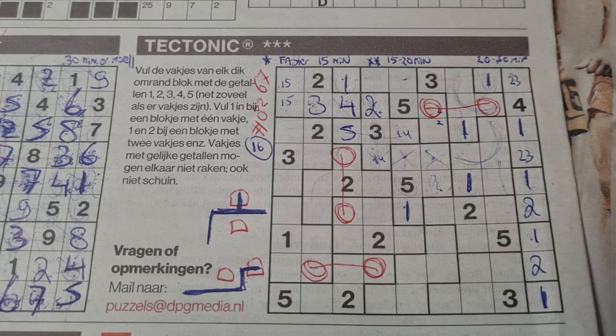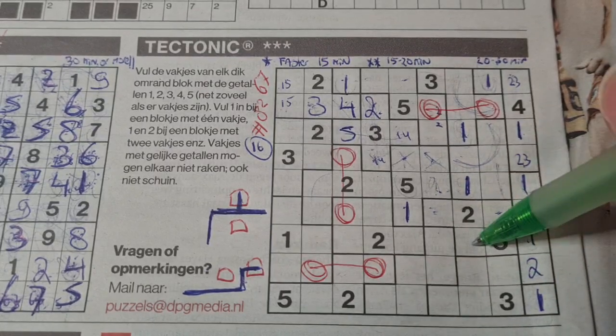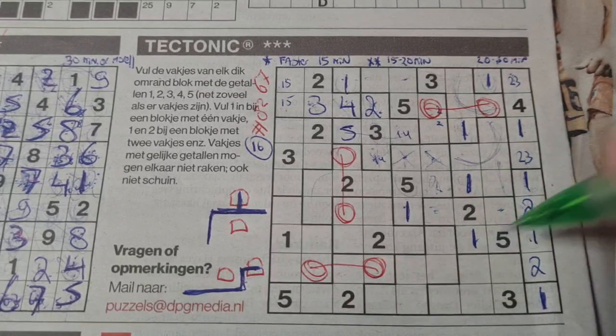Then let me see. Alright. These 2 boxes surround the 1 can be a 1. So 1 box left for the 1 in this area. Should be here.